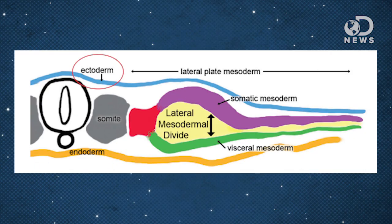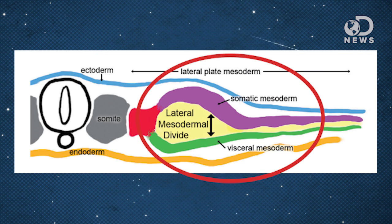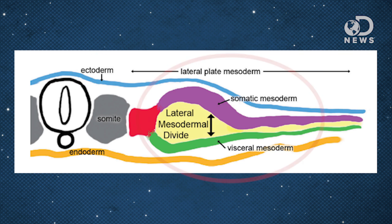Their model explains the reason we have paired appendages is because of the 3 types of basic tissues in a developing embryo. The ectoderm becomes the skin and nervous system, the mesoderm forms muscles, bones, and organs, and the endoderm forms the digestive tract.